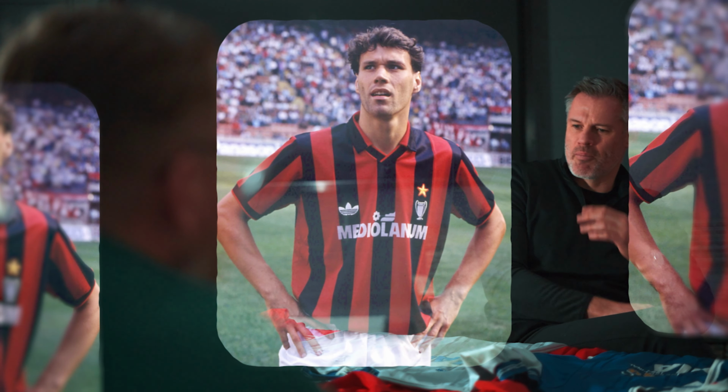All right, so what was my top 4? I've gone for... That's not necessarily in order. Right. Germany. What else did I mention? It's got to be an AC Milan kit, from Baresi, Maldini, Rijkaard and Van Basten.